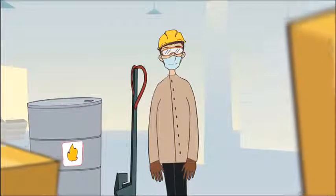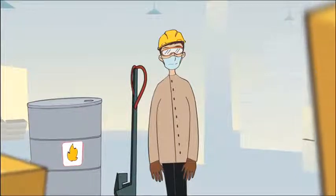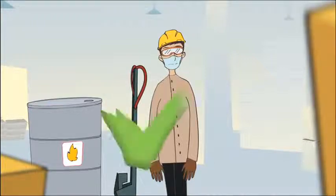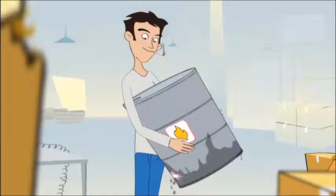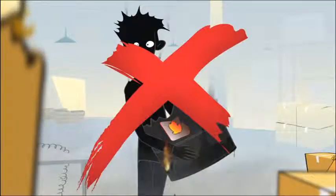It's your responsibility to use the safety guards on machines which are fitted with them, or the other protective equipment supplied by the factory to keep you safe. Breaking safety regulations puts yourself and others in danger and could result in you losing your job.